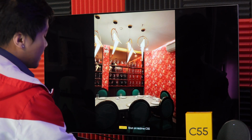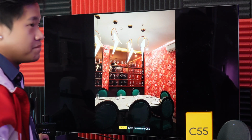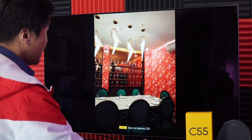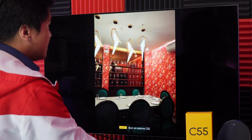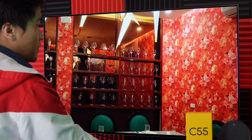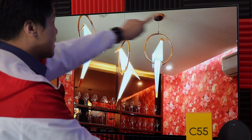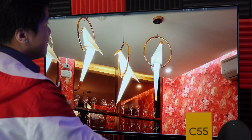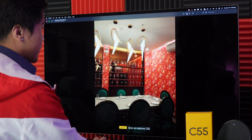So, meron din siyang 64 megapixel Ultra HD mode kung saan kukuha siya ng picture na mas matagal. This is indoor and ang lighting niya is here. But still, yung level of details na kuha niya, maayos. You can see here, very acceptable yung details here. Even though na hindi siya ganun kaliwanag, I still really prefer this photo.